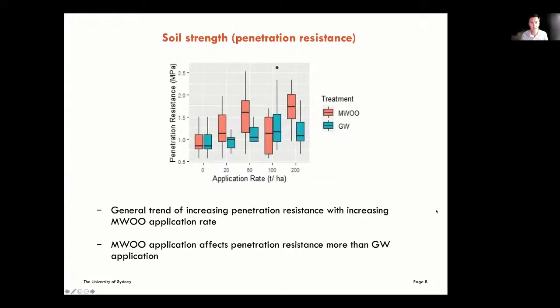On to our next attribute, soil strength. You might think that if you've got lessening bulk density, you might get lessening soil strength as well. But we found, even though the data was a bit up and down, something of the reverse, really: generally speaking, as you increase the MWU application rate, the mixed waste organic output waste, the penetration resistance actually tends to increase with that increasing amount of MWU.